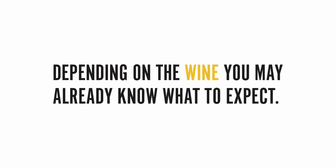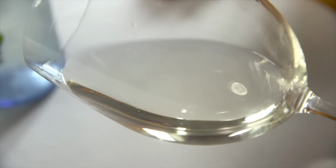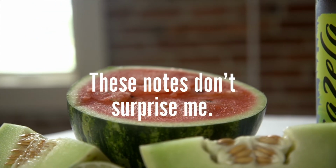Depending on the wine, you may already know what to expect. Take mine, for example. The color is pale yellow. It swishes around in the glass like water. These light citrus notes of melon and watermelon and lime, they don't surprise me.